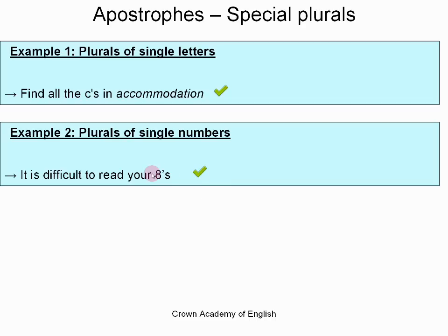Okay, those two are the only plurals, and I'm going to repeat this, those are the only plurals to use apostrophes. Any other time that you want to use a noun in the plural form, you do not use an apostrophe. So for all the other situations where you want to use a plural, do not use an apostrophe. It is wrong.